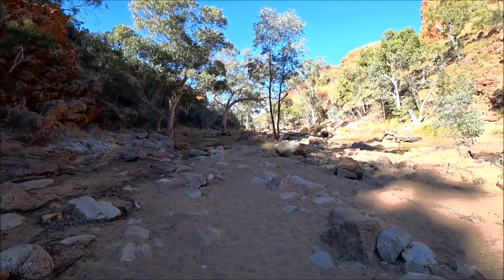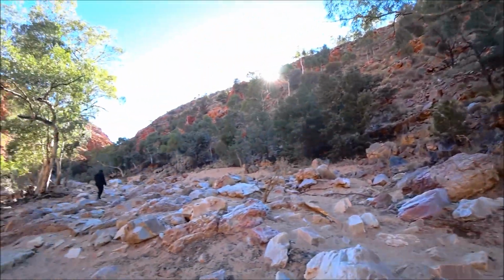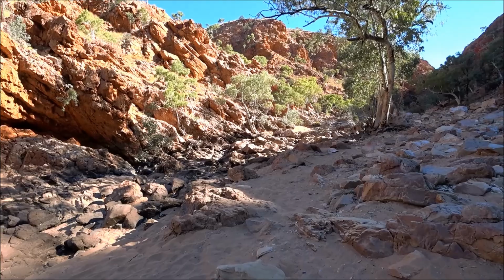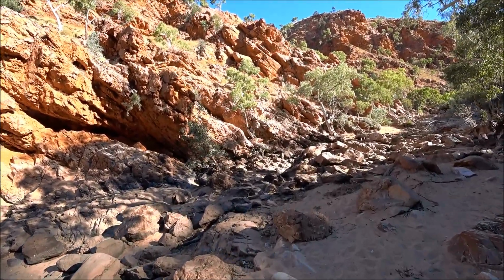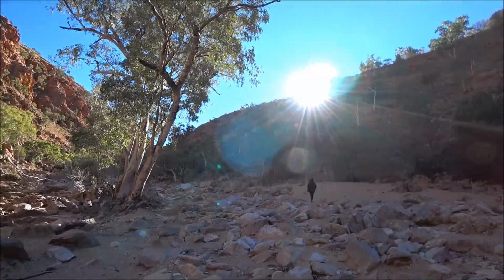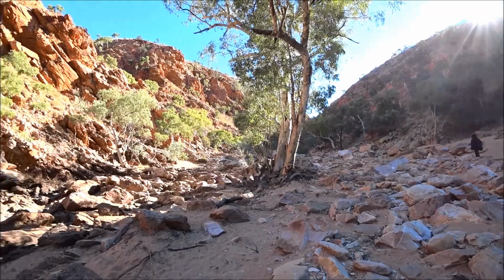As I said, the Larapinta hiking trail, which goes all across the West MacDonnell Ranges, goes all through countryside like this. So if you're a hiker, guys, and you love these long distance hikes, keep the Larapinta trail in mind, because it comes through all these places we've been through, Ros and I. That's the hiking trail, it comes through the same areas.